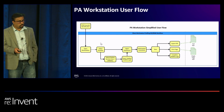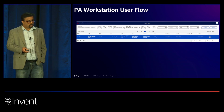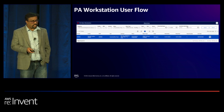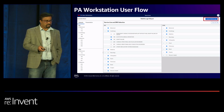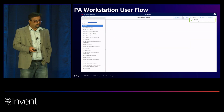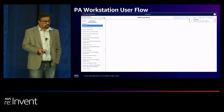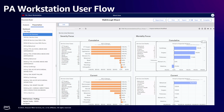Now we can quickly go through what the workflow is for a PA in the field. Basically, they come in and select the various criteria. Based on that, they have a work list to work on. That's followed by selecting the various service lines and DRGs, and clicking Update Walkthrough. That's going to provide a list of dashboards that they can choose, and they can make special notes on what they need to discuss with the customer. Here are the various metrics that are part of the analysis, and they can take special notes, which are captured at the bottom of this analysis.